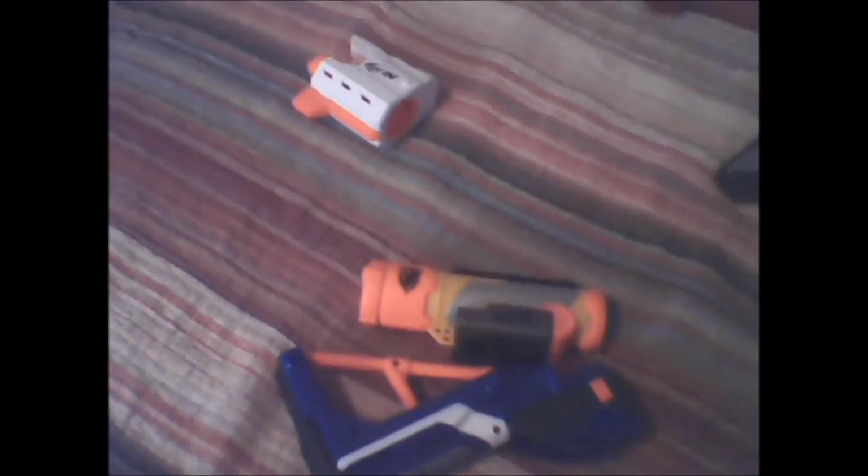Other random attachments. I'm just not even going to name them anymore. I'm just going to start throwing them out, and you guys can see. Random attachments. If you want information on them, just say, hey, what was that attachment in the middle of this thing? Oh yeah, one of these, a front grip.